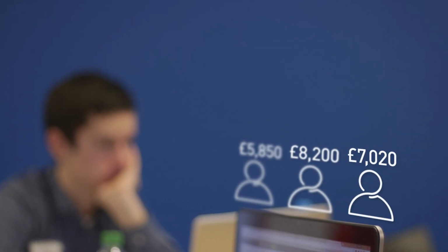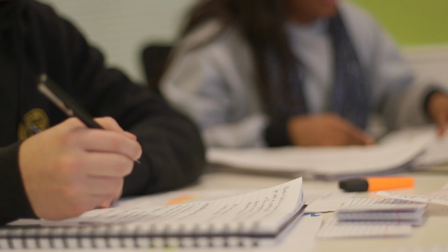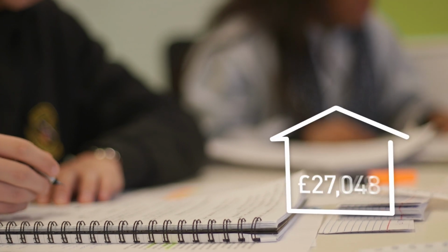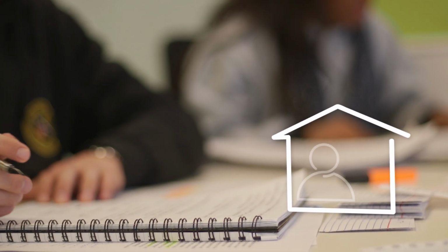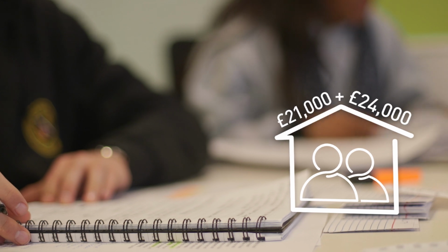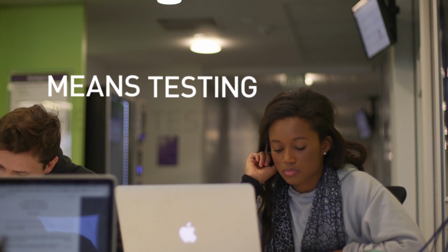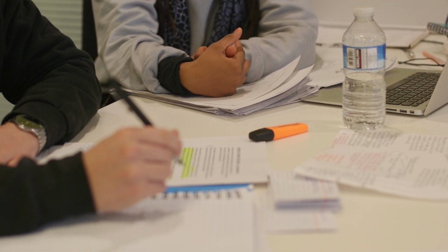University finance can be a daunting subject for students, especially when faced with unfamiliar terminology and varying amounts of money. Funding packages are worked out based on individual circumstances, and the amount that one student receives will not necessarily be the same as another. Assessments for financial support often involve calculations based on your household income, which is the sum of the wages of the parents or guardians that you predominantly live with. This is referred to as means testing, and supplying accurate information regarding income will ensure that you are issued the correct level of financial support.